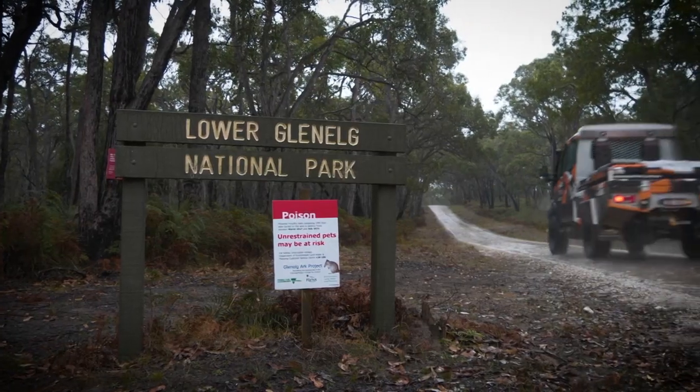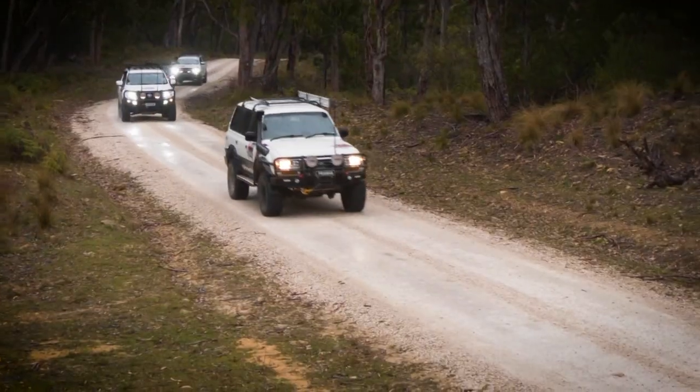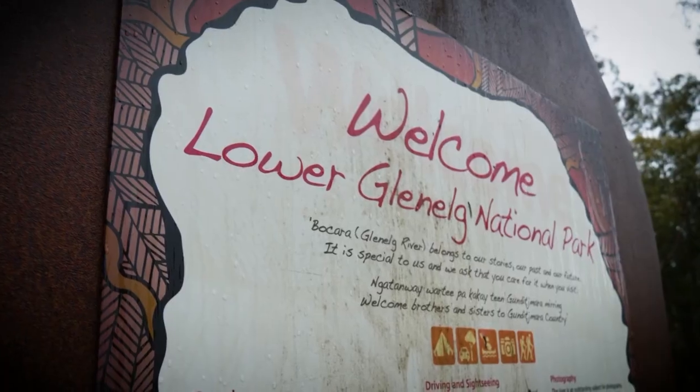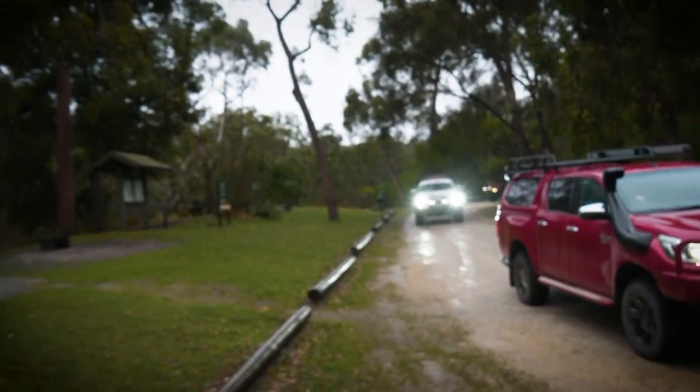Everyone got back into the vehicles and we sort of shot off for the next section of the trip. The idea was to head to our campsite for the night. Following the tracks to get down to Pritchard's campground, which is where we were initially going to be staying, we got there, it was a fantastic campsite, really beautiful place on the river.